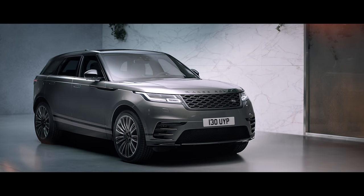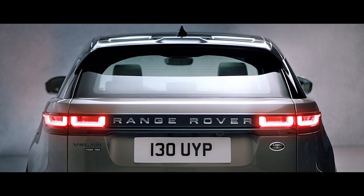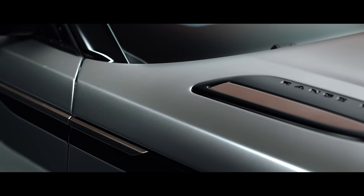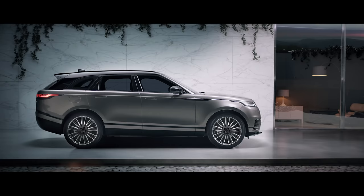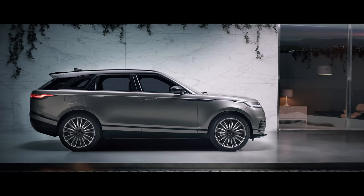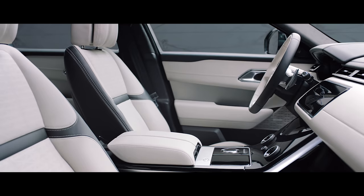The R-Dynamic is even more striking, with Shadow Atlas lettering, burnished copper details, and a unique front bumper design, all combining to deliver a uniquely purposeful stance. The Velar has a familiar Range Rover design architecture that exudes simplicity.